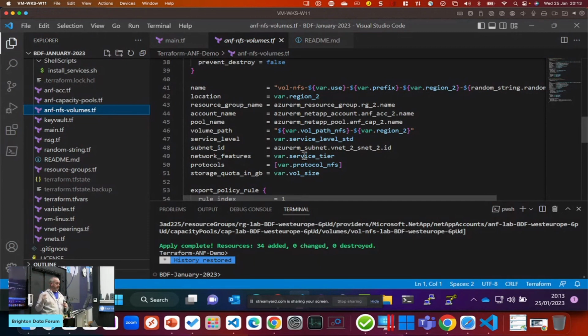So what you could do, for instance, if you're messing about with this, you could have your Linux host in North Europe and your volume in West Europe, and you could access them across that peer. So that was a feature as part of that as well.